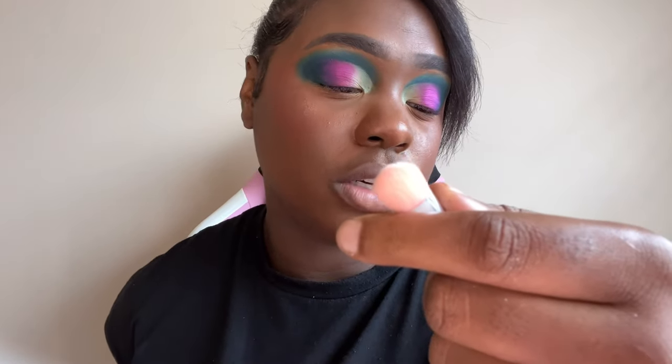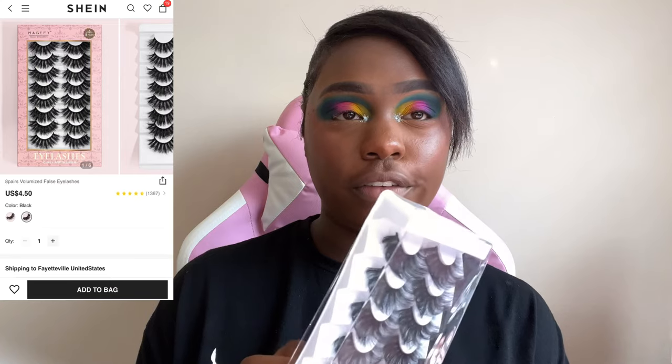I'm gonna take a tapered blending brush and I'm just gonna put this purple pinkish shade called Coat Tail. Then we're gonna take this flat brush. It's called a short shader brush number 3. And dip into that yellow. These are very fluffy. I'm gonna cut some off. SHEGLAM Smart Cookie Palette.